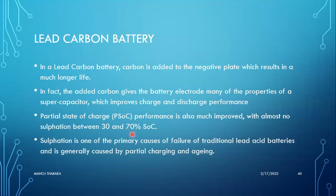For lead carbon batteries, we can obtain more than 3,500 cycle life even at a depth of discharge up to 70%. For usual lead acid batteries, if discharged 70%, the battery's life will be less than 1,000 cycles or so. So that is again a great increase. That's a good solution for the sulfation problem of lead acid batteries, and lead carbon batteries are now widely used for applications which previously used lead acid battery technology.